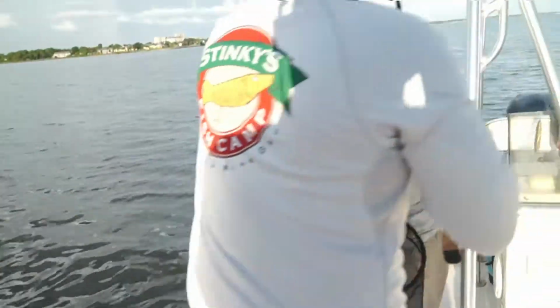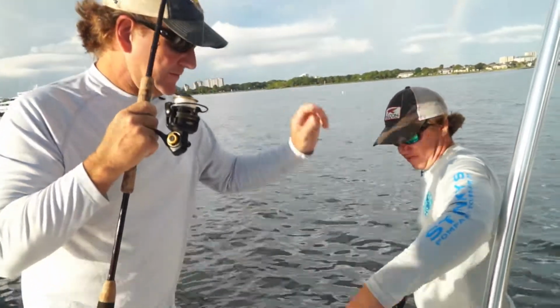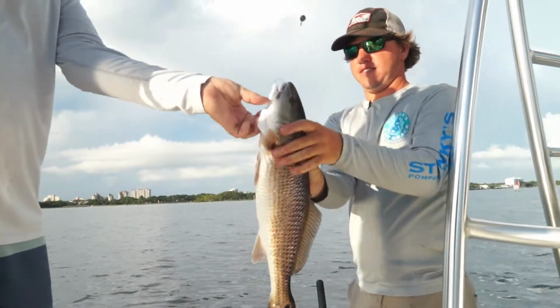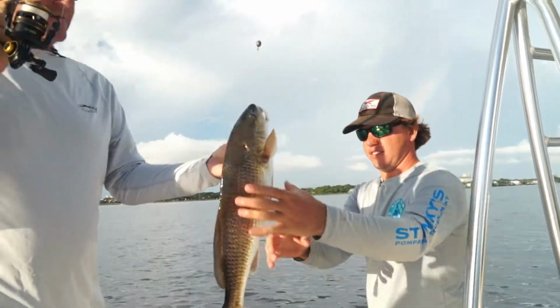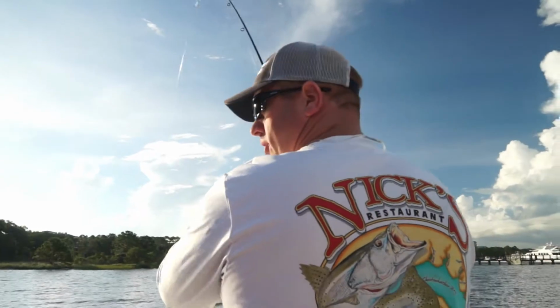And the net. Good slot fish right there, man. Oh yeah. It's a beaut, baby. Good slot fish. Thanks, sir. Oh, hold on to that one. Oh yeah. Money. Hold him, little hook.